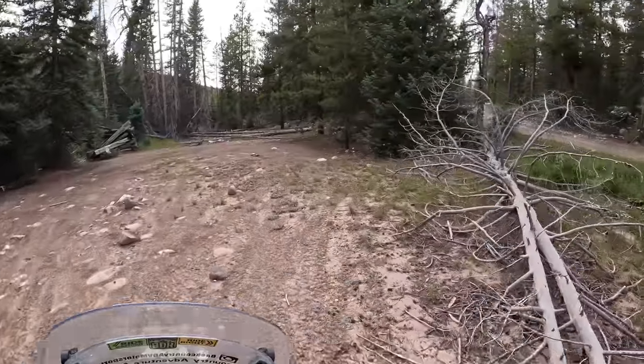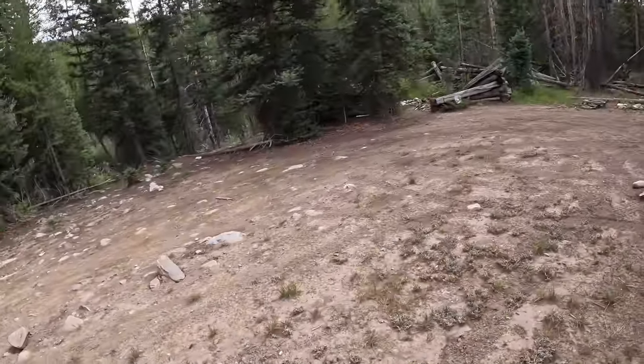This is a camp spot. Can you see the river down there?